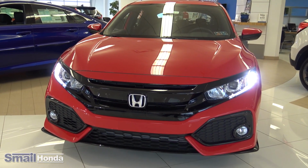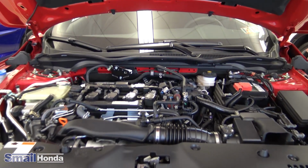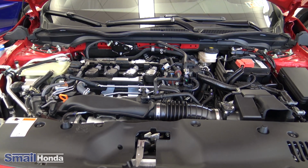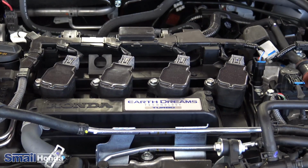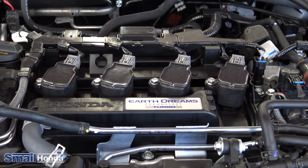Look at that. Wow. What's really nice about this vehicle is that the sports package does give you the turbocharged 4-cylinder engine, which produces 180 horsepower out of a 1.5 liter direct injection. And it does have that CVT transmission, which is very nice for shifting.